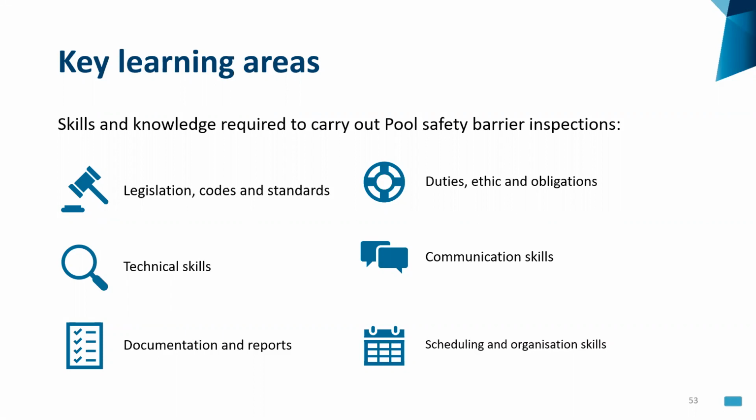Can you clarify technical skills? We have retired lawyers who are familiar with legislation and documentation and reporting. Yeah, the technical skills is actually understanding how to conduct the inspection itself, so how to use the tools that are involved in carrying out the inspection. So lawyers may be really familiar with the legislation, codes and standards, but not necessarily in how to carry out an actual inspection. So the technical skills reflect the inspections.